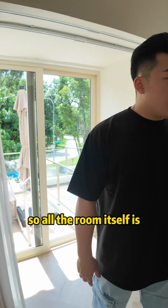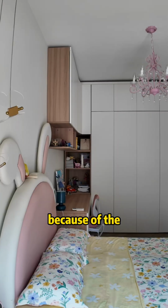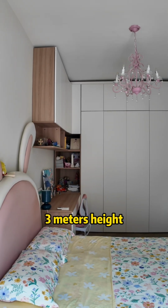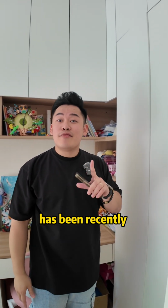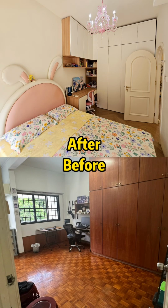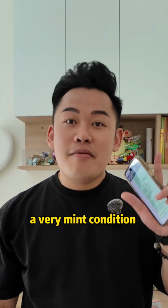So all the rooms itself is able to comfortably fit in a queen-size bed. Over here, because of the high ceiling that we have, we are looking at about 3 meters high. That's why you have ample storage spaces. Like I said, the whole unit has been recently renovated not long ago, and the owner spent about 600,000 in terms of renovation. So everything is kept in a very mint condition.